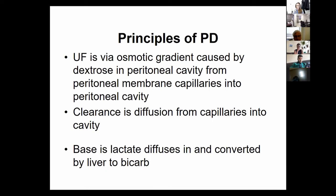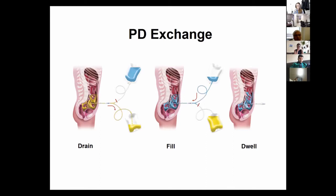So we use lactate as our base, and that diffuses into the peritoneal capillaries and then goes into the body and is converted by the liver into bicarb. So that's our base that helps to correct the acidosis in PD, is lactate. And this is schematic, as we said before.